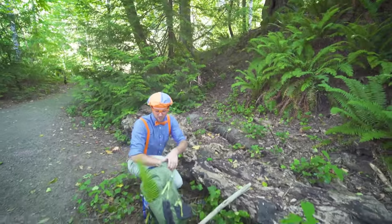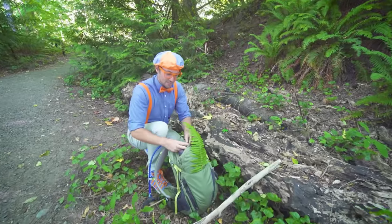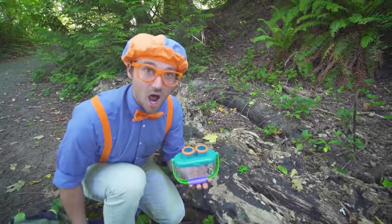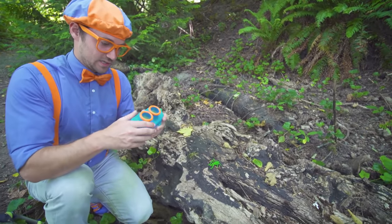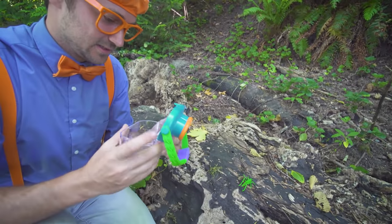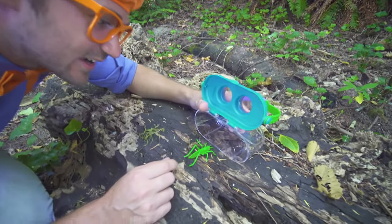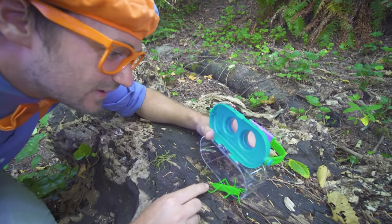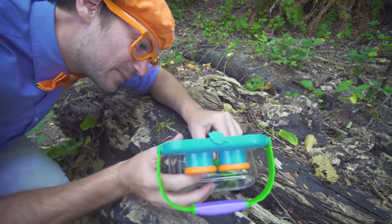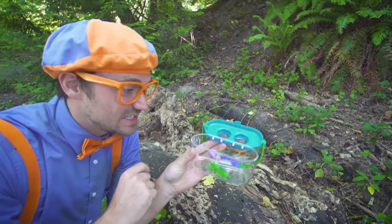Hey, I have something really cool in my backpack. I have what are called bugnoculars. Bugnoculars are great to use to see bugs up close. So what we're gonna do is open them up, and then let the grasshopper jump inside. There you go. Jump. Just get right in there. Yeah, perfect. The grasshopper is inside now.